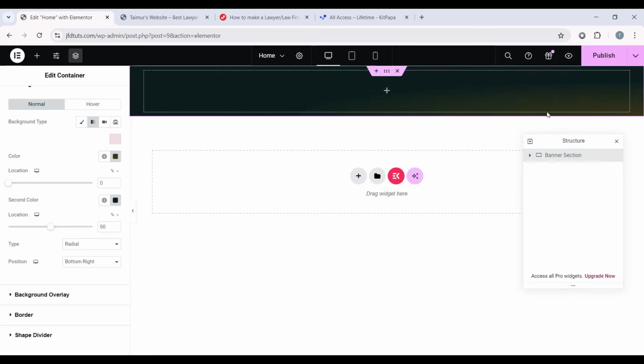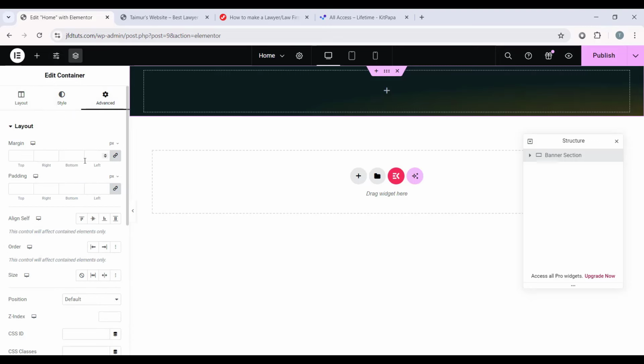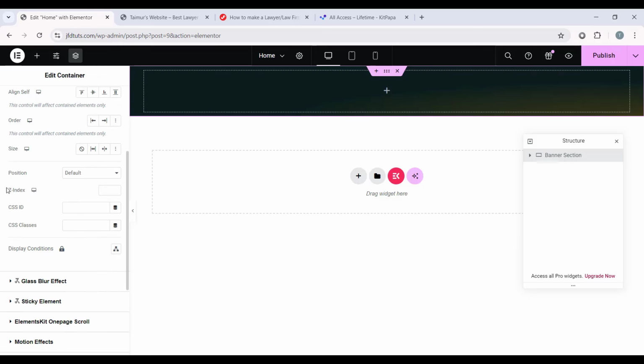Alright. Now finally, let's go to the advanced tab of this container and scroll down. If you scroll down, you will have this Z index. Just make it 20. I'll explain what is Z index later in this tutorial because this is not the right time.